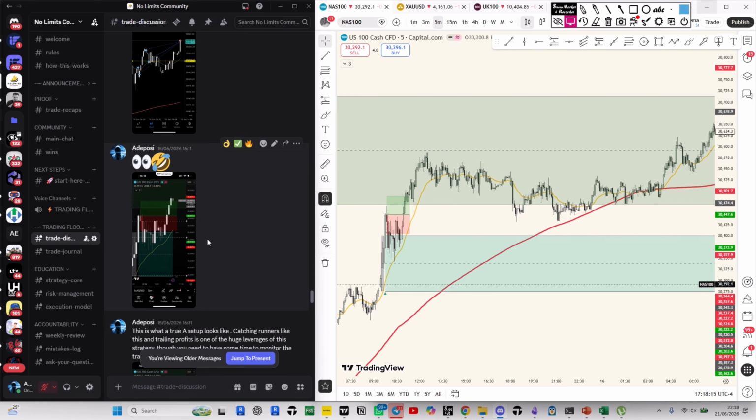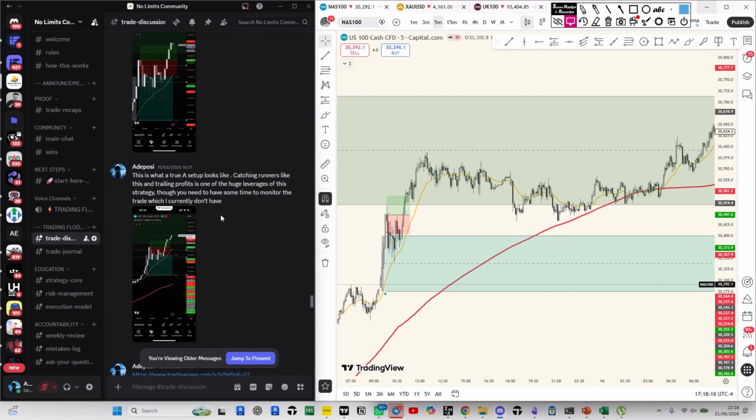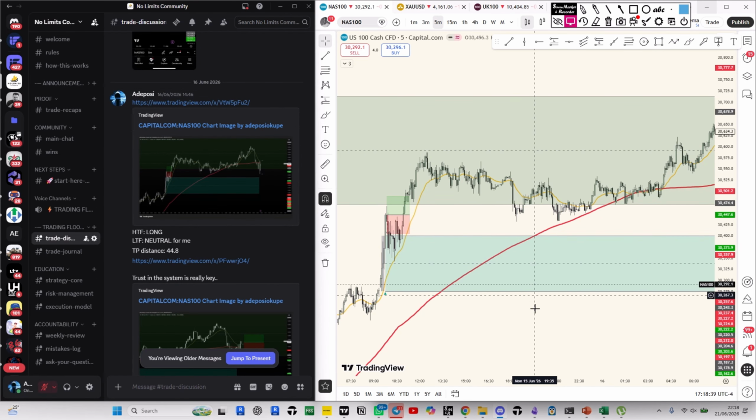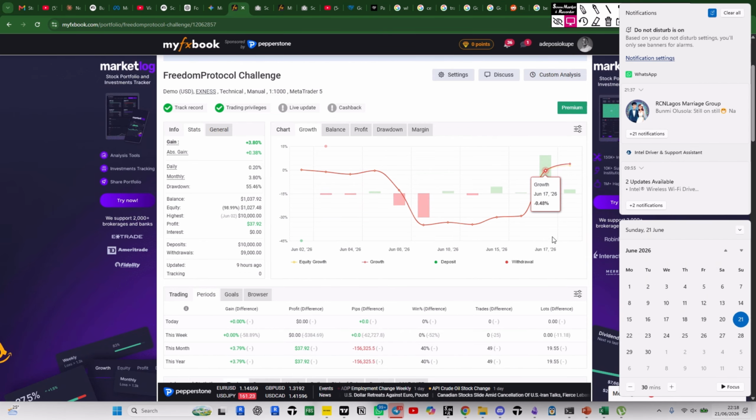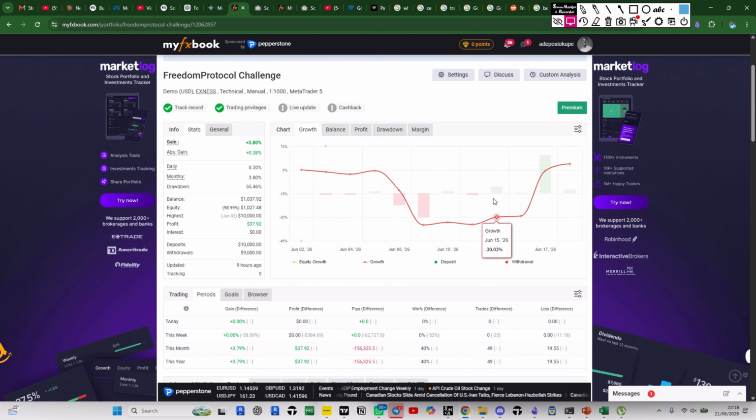I did come out with some good returns. So you can see this is what the true A setup looks like. Catching runners like this and trailing your profit is one of the huge leverage of this strategy, though you need to have some time to monitor the trade, which I currently don't have. So I took my profit somewhere there and left, but you could still have held on to take some more money off the table. All right, so that's Monday. Monday was 15. Yeah, so that was 7.1% I made on Monday.